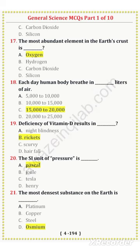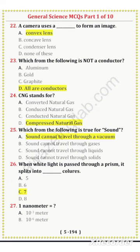Deficiency of vitamin D results in rickets. The SI units of pressure is Pascal. The most densest substance on the earth is osmium. 22. A camera uses a convex lens to form an image.